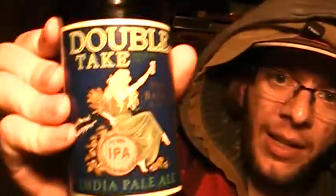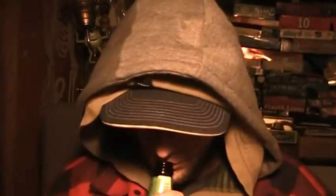Double Take IPA, India Pale Ale, genuine craft ale brewed in the USA. It's a head snapper, and that's what it looks like. It smells very hoppy, very piney, very clean, crisp.